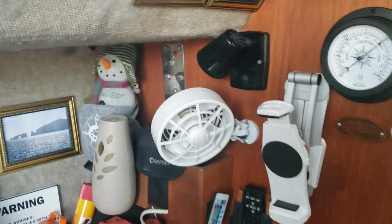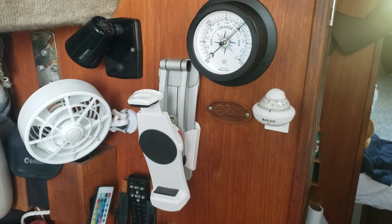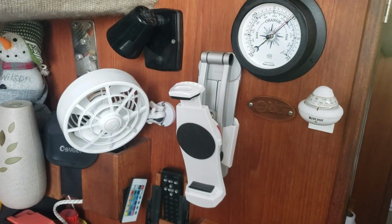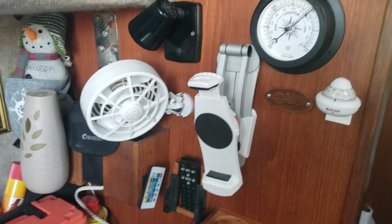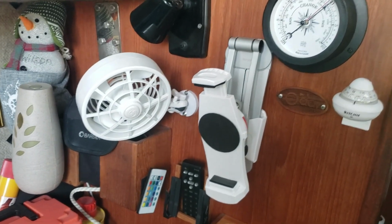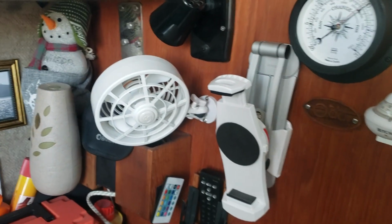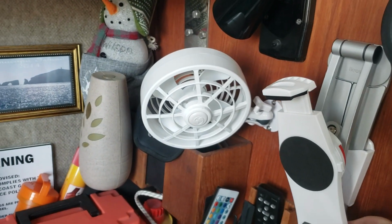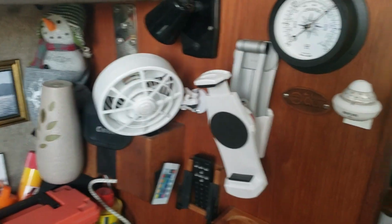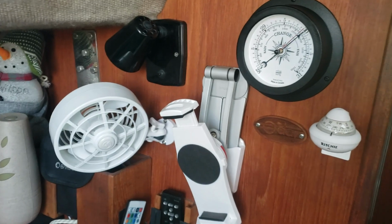So like the compass here, we added that for a particular reason. If you're down here laying in your bunk under a night sail, you kind of know the direction you're going if you deviate. So this is very fascinating. This is for our iPad, so it clips on the iPad, so you can watch whatever you watch when you're laying in the bunk here.